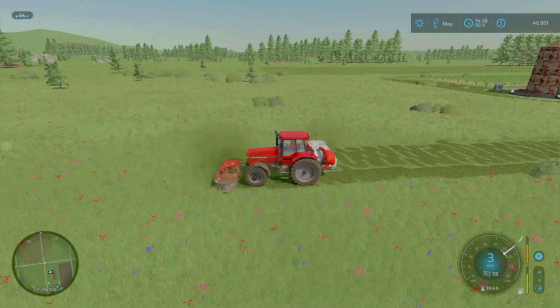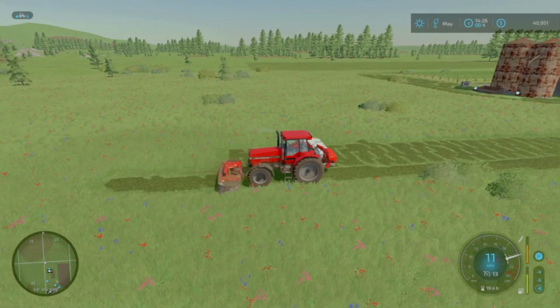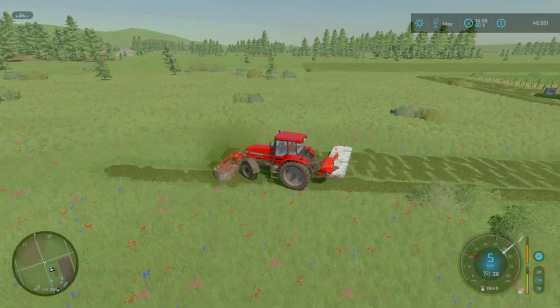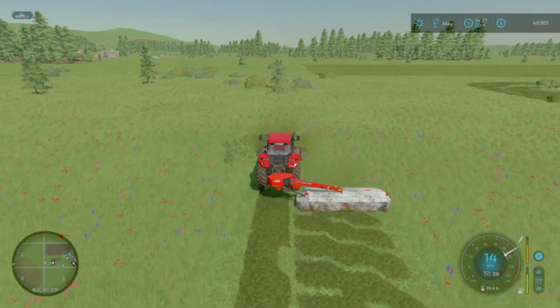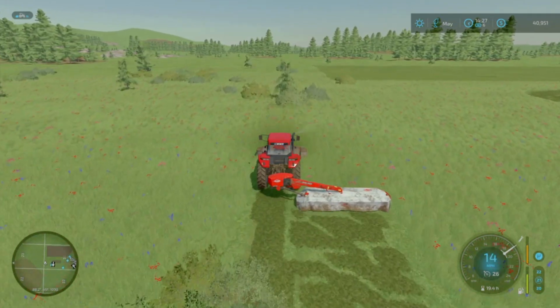No, oh, that's gonna be too far. There you go, just on this side of the tree we'll go. Don't want to be leaving grass around, it just looks untidy when you can't pick it up.